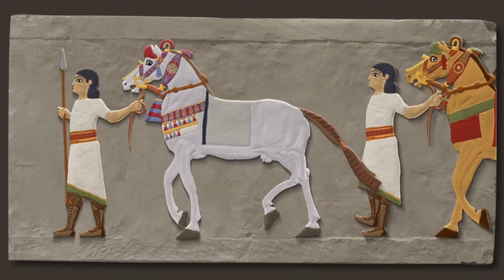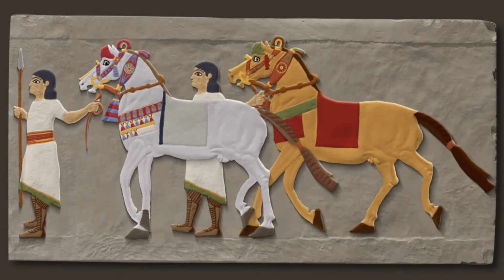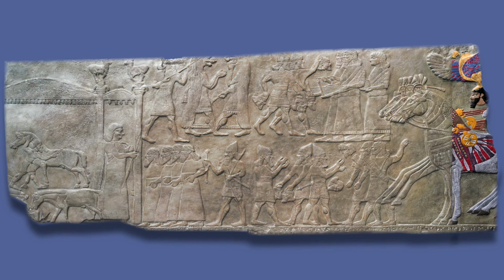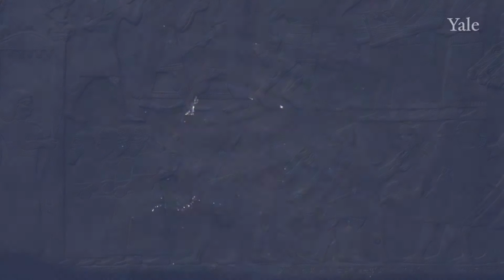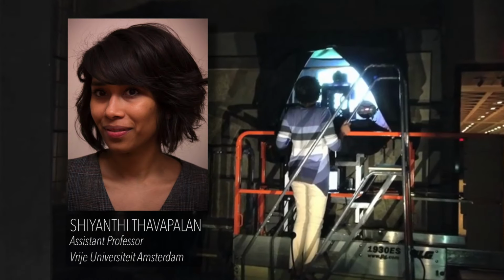One of the original concepts of this app was that the ancient reliefs would come to life. And bringing them to life meant bringing color into the scene as well. And all of that is based upon the scholarship, what colors and pigments were available. So it has long been known that these things were brightly painted. Like with classical Greek art, once they reached the European and American museums, these objects were very often cleaned and scrubbed. However, you cannot scrub away everything, and within the stone itself, because it's a soft and porous material, bits and pieces of the pigments that were used on these objects were preserved. Shianthi Thavapalan, who's now a professor in Amsterdam, did these chemical analyses, and on that basis she could reconstruct the color palette that these people used and with which these were decorated.